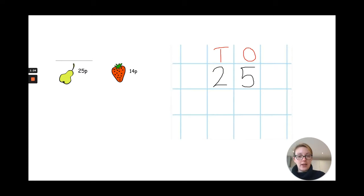And then underneath, I'm going to write the number 14. So 14 is 1 ten and 4 ones. So I'm going to make sure that they are written in the correct columns. Then I need to find the total. So you might want to draw the tens and ones to help you, or you can just count them in your head, that's fine. So 5 ones, so I might draw my 5 ones here to help me. So 5 ones and 4 ones. If I add those numbers together, I will get 9 ones. So I can write the number 9, okay, 9 ones.